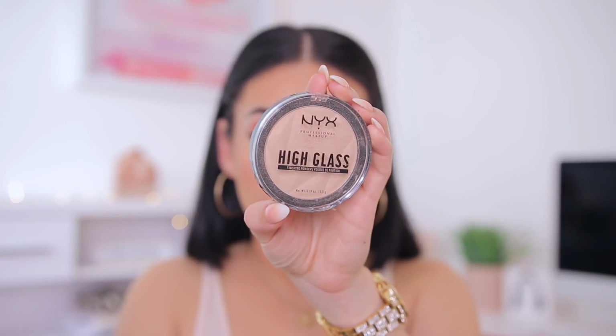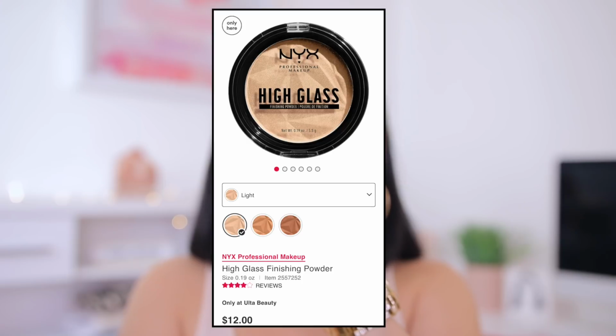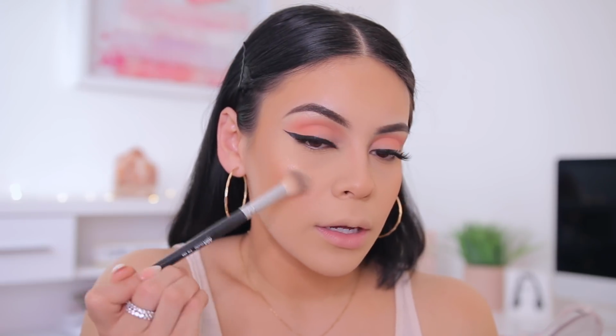I almost forgot highlight. I'm gonna use the NYX High Gloss Finishing Powder in the shade Light. So they have another version of this. It's a little bit more intense. I believe it's called their Illuminating Powder. But I like the finishing powder because it gives you that soft sort of glow from within. Just gives you the perfect natural glow. And I just do a little bit.